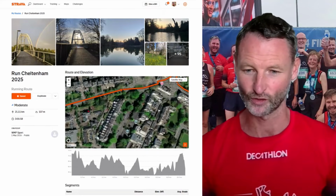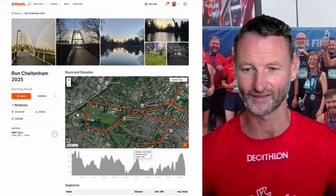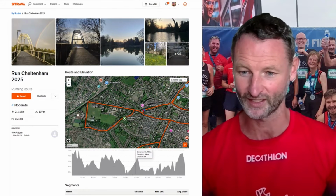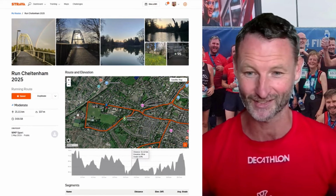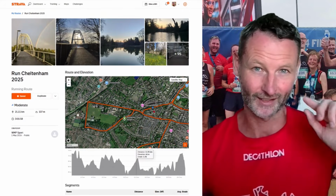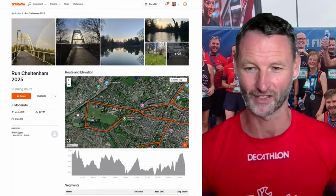So this should all be fairly flat. There will be a point where you'll see lots of people, whether you are at the slower end of the event and you can see the fast guys running towards you down here and turning left, or whether you're one of the faster runners and obviously you'll see those behind you coming towards you. So a little bit of a psychological blow if you're not in the first quarter of the runners in the race.